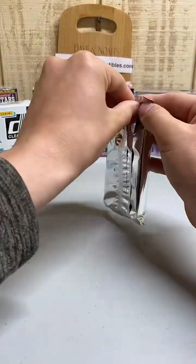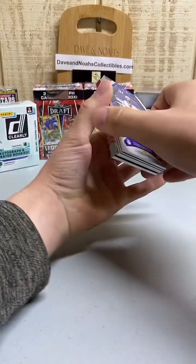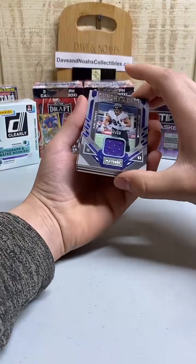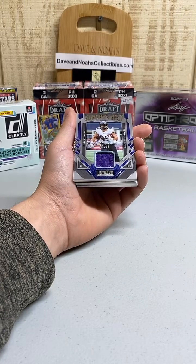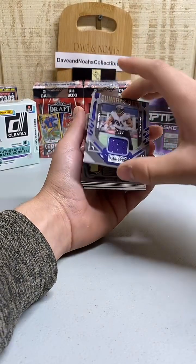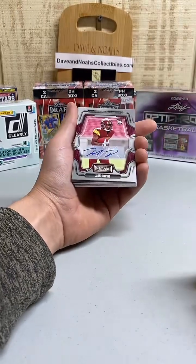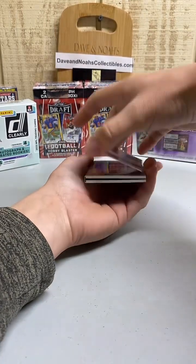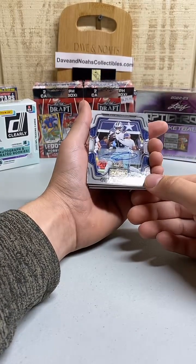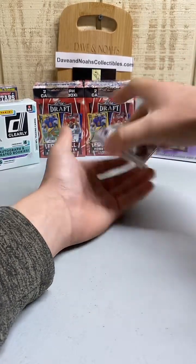All right. Let's see what we hit here. All right, so we got Mark Andrews patch, numbered out of 99 for the Ravens. That's going to Lenny J. Go, Lenny. We got a Jahan Dotson auto for the Commanders. Todd Mancini. There you go, Todd. It's a nice card. Jahan's going to be good, I think. Got CeeDee Lamb auto, numbered out of 99 for the Cowboys. Chris Love. There you go, Chris. One of our regulars.